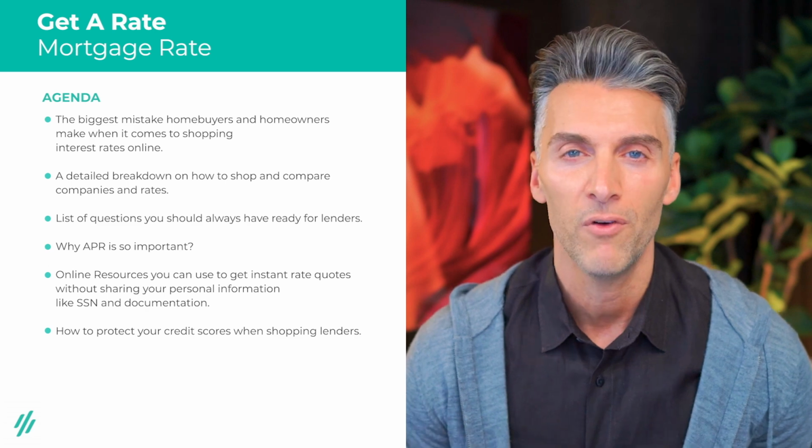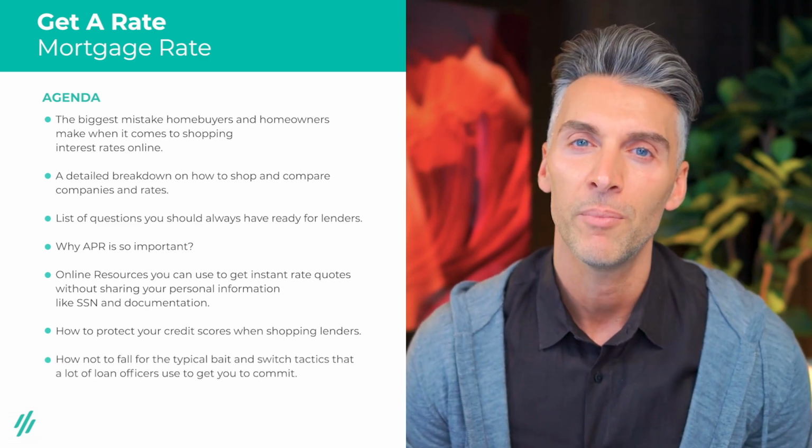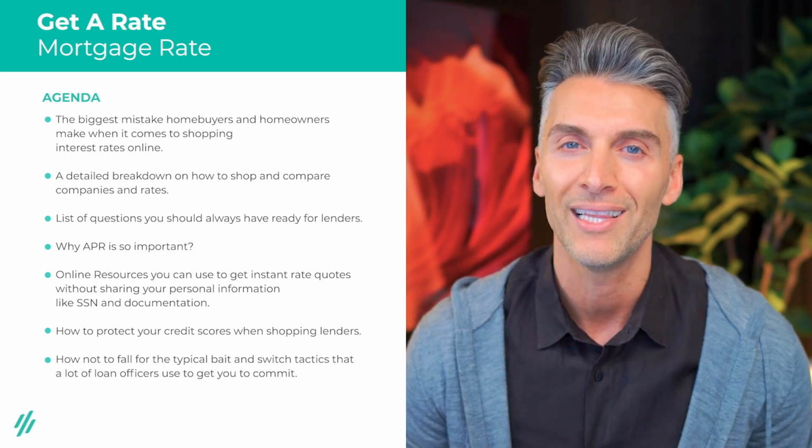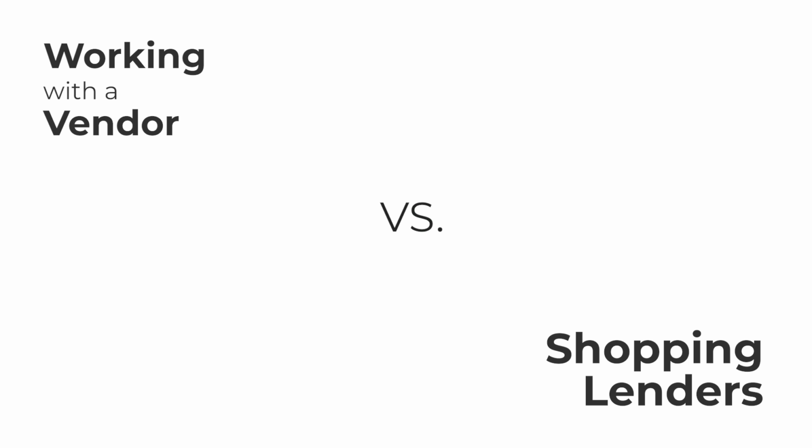And number seven, which is by far the most important one, how not to fall for these bait and switch tactics that a lot of these companies are still applying when it comes to trying to generate leads or loans online. So one of the biggest mistakes that a first-time home buyer or homeowner can make in the beginning stages is selecting to work with a vendor versus shopping lenders.